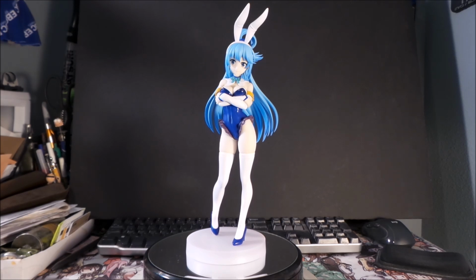Okay, guys. So I got this figure from Amiyami for $80. Good luck finding it, guys, because it's not easy to find. If you see it, I give it the seal of approval. I like it. I like it a whole lot. For $80, I think it's worth it. It's definitely, the quality is there.